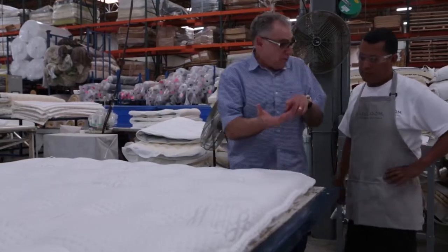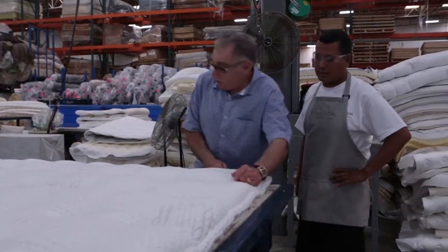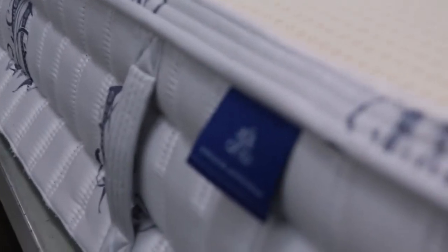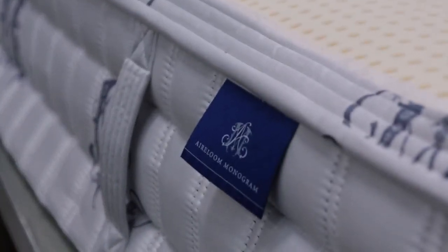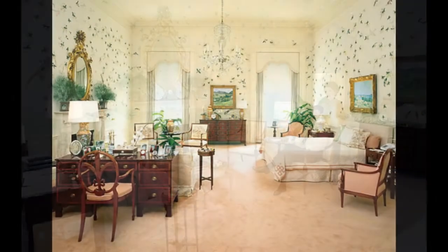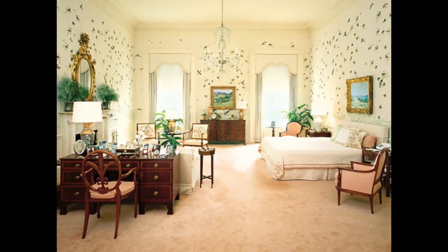We took it from that point and we sold it to a larger company. When I went home to retire, I didn't like it. I'm just a guy that has to make mattresses. So in 2004, I found out Aireloom was available. It was a prestigious brand like nothing else. In fact, growing up, I remember that the Reagans had put Aireloom mattresses in the White House. The name still had some magic to it.